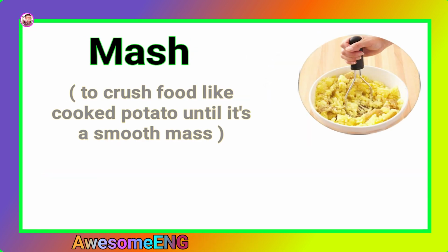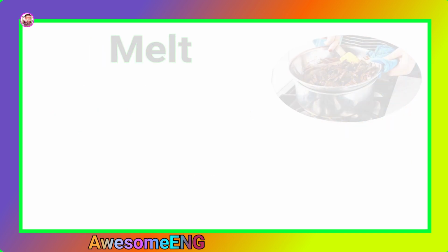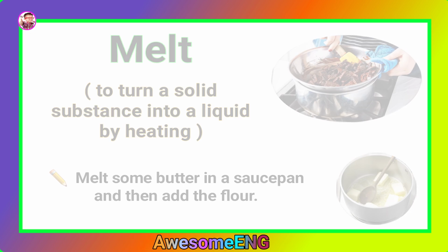Mash. Mash means to crush food like cooked potato until it's a smooth mass. Could you mash the potatoes, please? Melt. Melt means to turn a solid substance into a liquid by heating. Melt some butter in a saucepan and then add the flour.